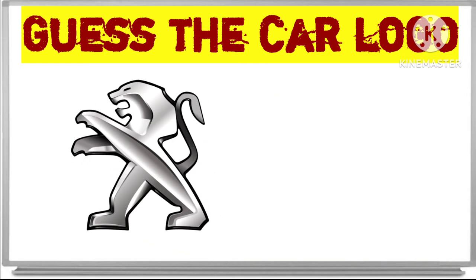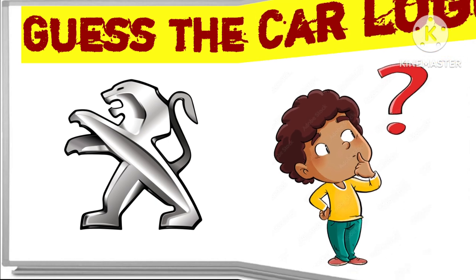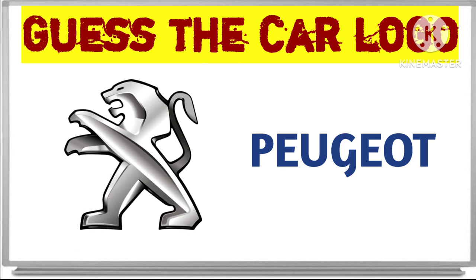Now, a very famous car logo to guess. This is Peugeot. I will think about it for 3 seconds. This is Peugeot. You are right.